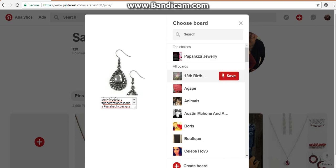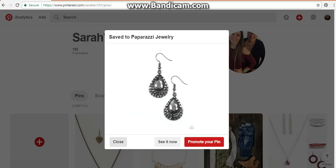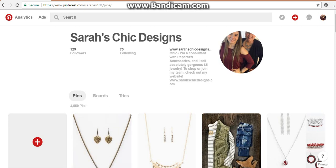And then you want to pin it to the appropriate board. This is paparazzi jewelry, so I'm going to pin it right there. And I am good to go. So now, no matter who pins that post, it will always be directed back to my website because I added my website URL. So this is going to get you a lot more traffic to your website and your Pinterest at the same time.